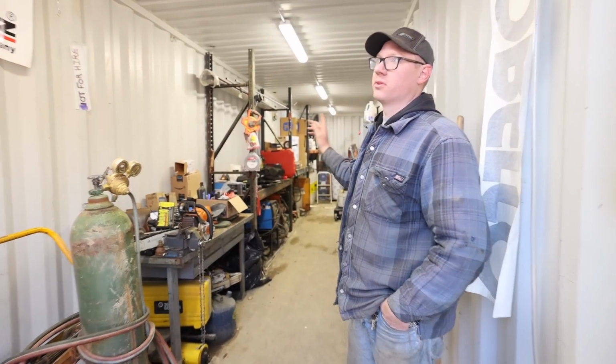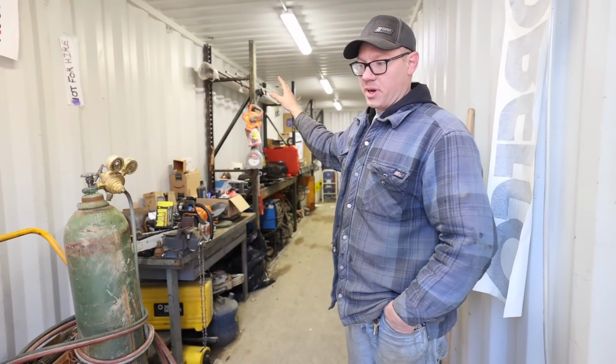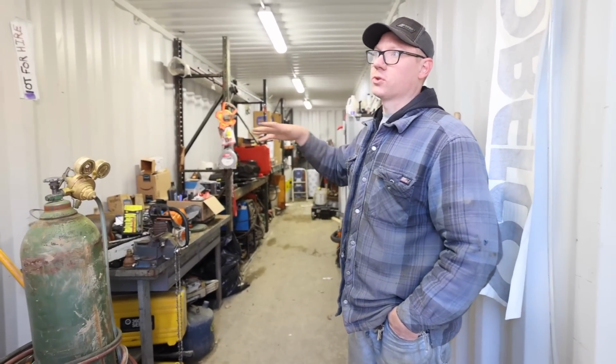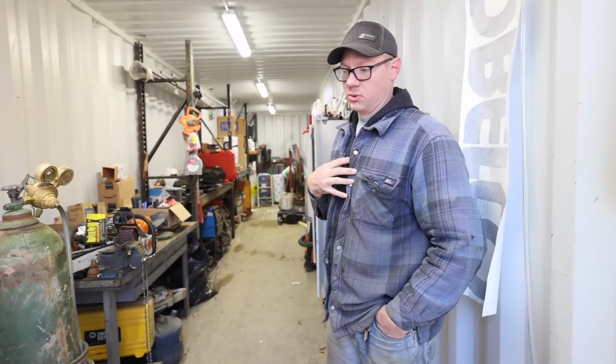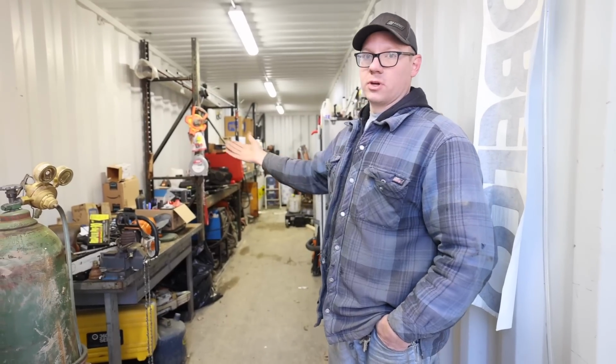I think with the two containers, I was able to pick up the roof structure used, but I think you can buy one of those new for 5-6 grand. So I think with this whole total building, my cost into this build was somewhere around 5 grand. And look, you got 30 by 40 under roof with these 2 dry boxes here.